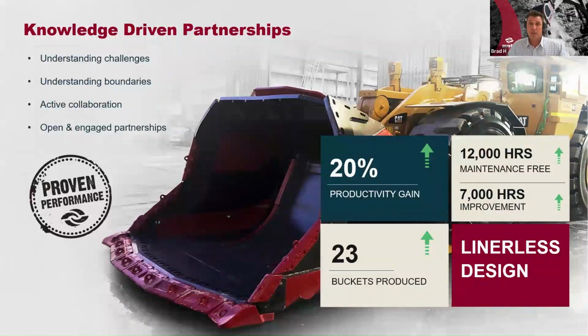As well as our bucket range, we go into the underground. So the case study that I mentioned at the start, getting to know our customers and understanding our customers' needs, this is a little bit of a case study. This is an R3000 underground Cat loading machine, bogger. The customer came to us, he was quite educated and he knew exactly what he wanted. He came to us with a couple of design considerations. Number one, he was adamant with the GET that he wanted to use. There were some castings that needed to be used in the corner. There were some safety design features that he wanted captured in regards to how he handled these buckets. This was a block cave gold mining application.